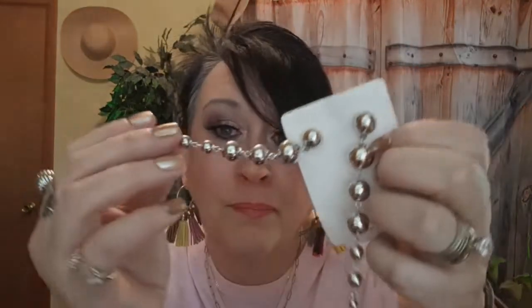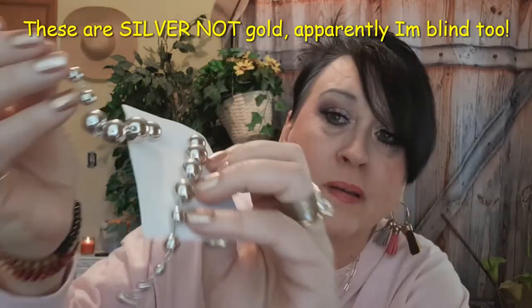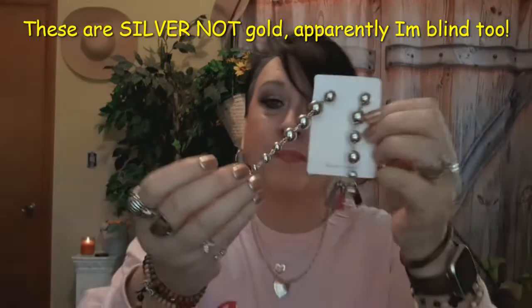Aren't these pretty? They're like gold, little gold beads. There we go. Maybe you can see them better. Maybe that, is that better? Are they pretty? Look at that. I love them. You know, big earrings are in. Well, and they're probably in also for the women who have long hair. But if you have short hair, a big fat earring is just the way to go, in my opinion.